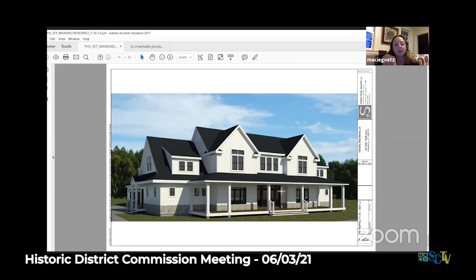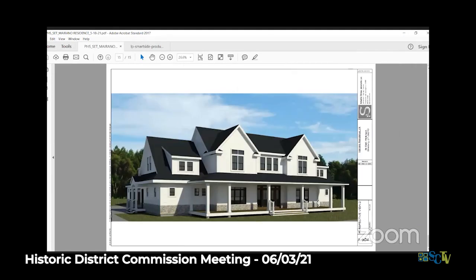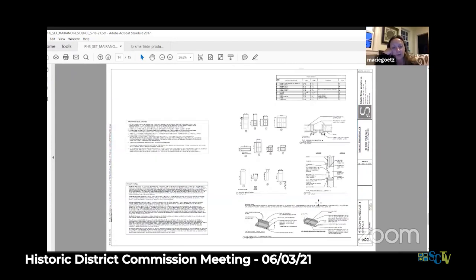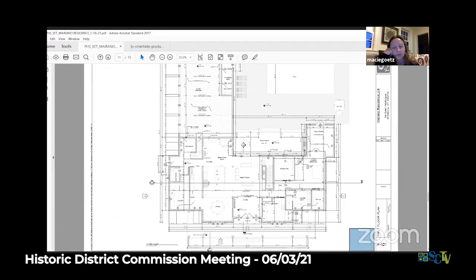And are you able to move to the left side of the house where we can see better the garage doors? And can you talk a bit about the materials of the side porch and the garage doors for us? Sure.